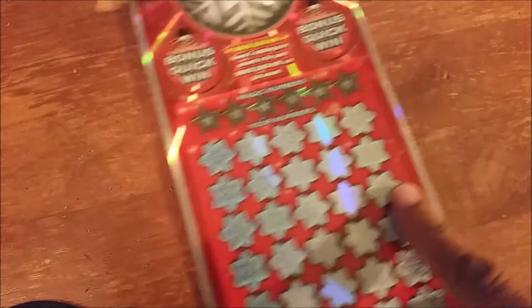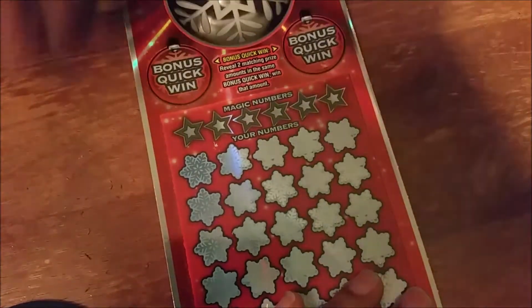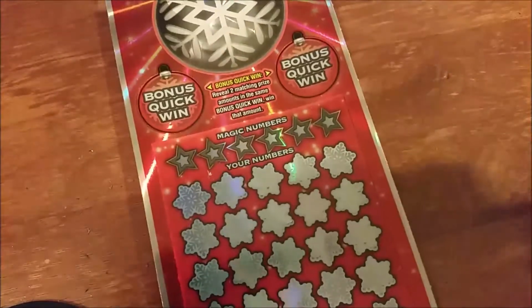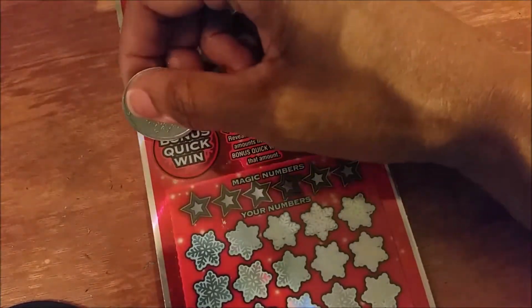I do like the 30s part of the pack. I used to win a lot with 35 and 33, but that was a couple years ago. Well, here's number 33. Let's see how we do. Let's do the bonus quick wins.